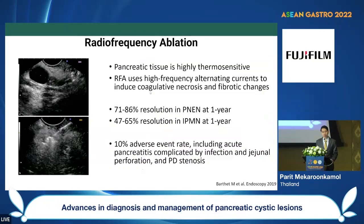And lastly, the radiofrequency ablation. It has gained a lot of traction because we know that it has good efficacy on pancreatic neuroendocrine neoplasm. So why not the cyst as well? Well, pancreatic tissue is highly thermosensitive, that we know. The RFA uses high-frequency alternating currents to induce coagulative necrosis and fibrotic changes, thereby theoretically enhancing the long-term resolution rate and lessening the recurrence rate.